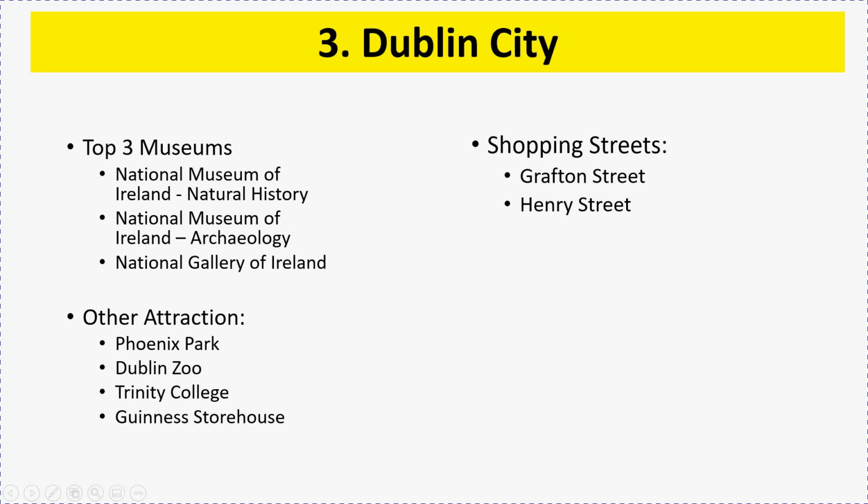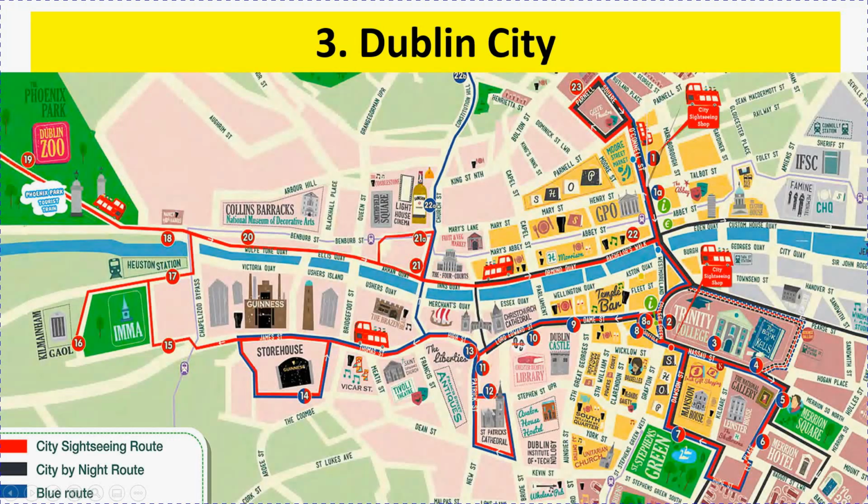And the shopping streets within the city center, there are lots of shopping malls in this Dublin city. I'm not talking about the shopping malls. Some of them are on these streets as well, but the main shopping streets would be Grafton Street and Henry Street. I'll show you just a map, and this is a quick map of Dublin city center itself.